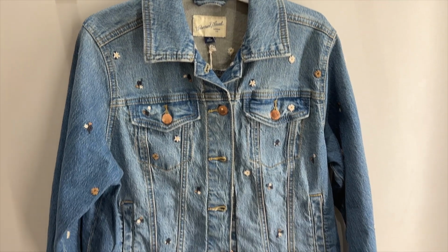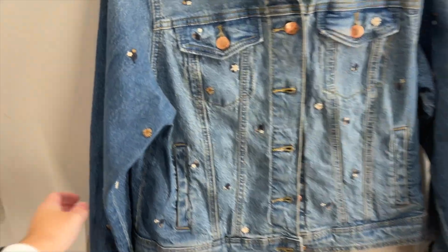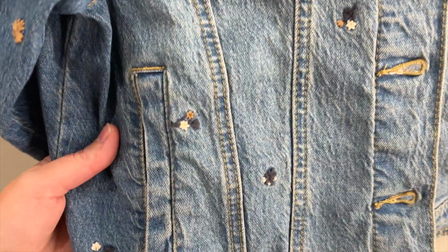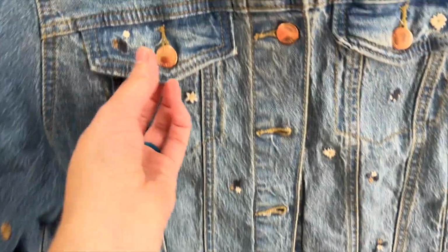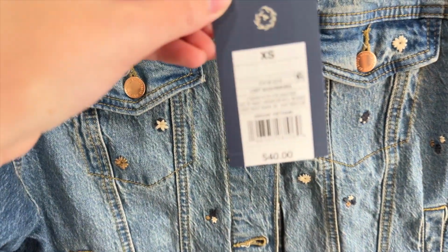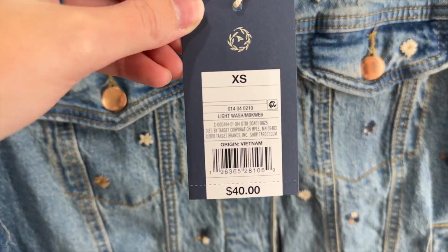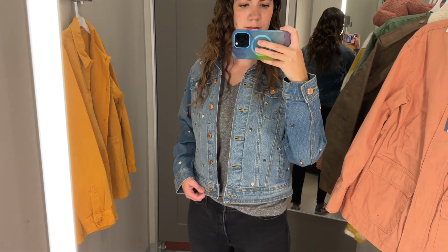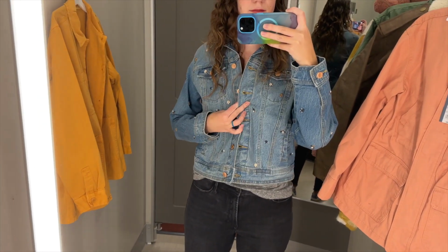Next, I found this denim jacket from Universal Thread. It has these little embroidered flowers all over it. It has 4 pockets in the front, open ones on the side, and buttoned ones at the chest. And the buttons on these are this shiny rose gold color. I accidentally grabbed this in a size extra small and it was $40. For being an extra small, I thought this fit pretty decently, so I would say choose your size depending on how you want it to fit.